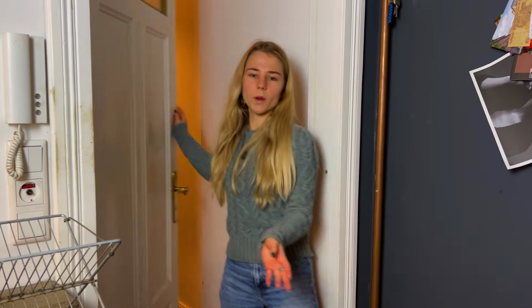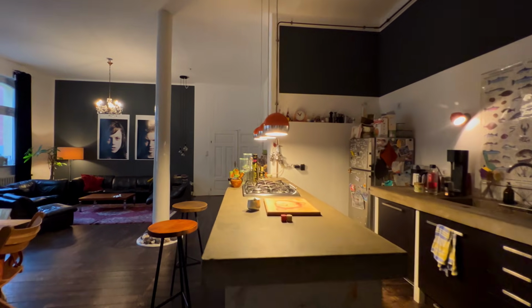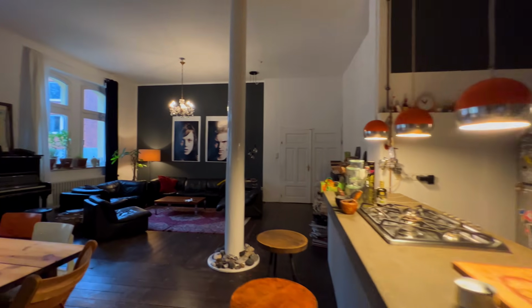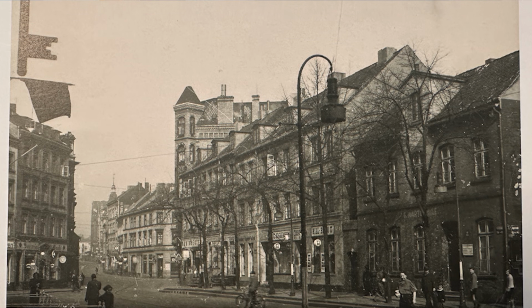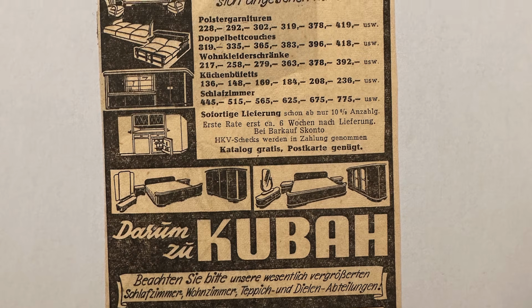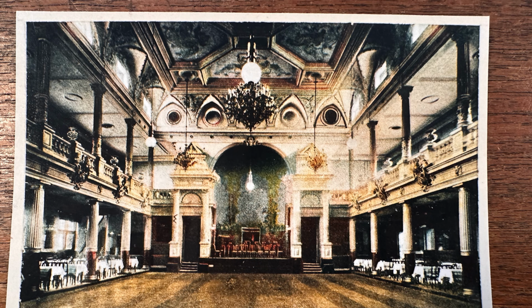As we enter a very spacious open living room situation, we can see that there is just an excess of space. The building, like I already mentioned, was built in 1890, and these walls that we're standing right now used to be a prestigious historic theater. And in 1950, a furniture company called Kuba moved inside, and they pulled in a second ceiling, and we're right now standing actually in the gallery.